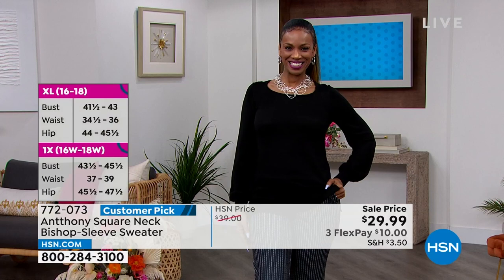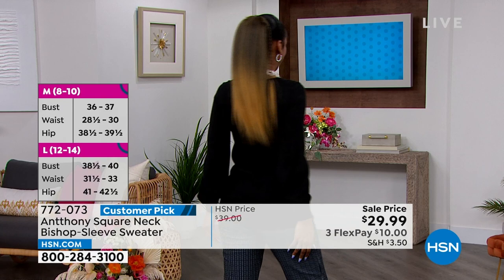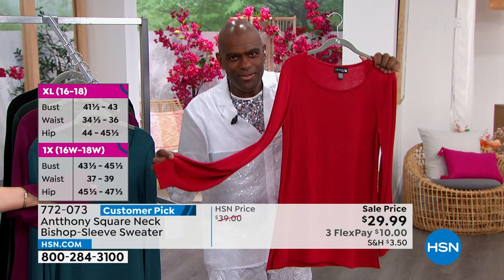I think the women love the idea of a magical sleeve, but not overwhelming. And a sleeve that doesn't get into the spaghetti. Or the gravy. But at the same time, you look really, really pretty. And something about that bishop sleeve is so special. I mean, look at the way that's shaping.